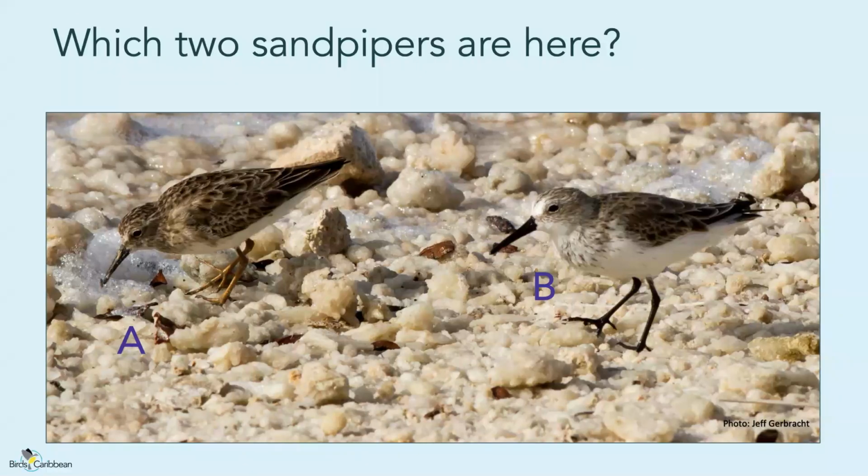So A, least sandpiper, B, Western. Good job. This is on Bonaire. You can see all the salt crystals that they're walking on, feeding on. There were little brine flies all over the dikes. All right, good job, you guys.